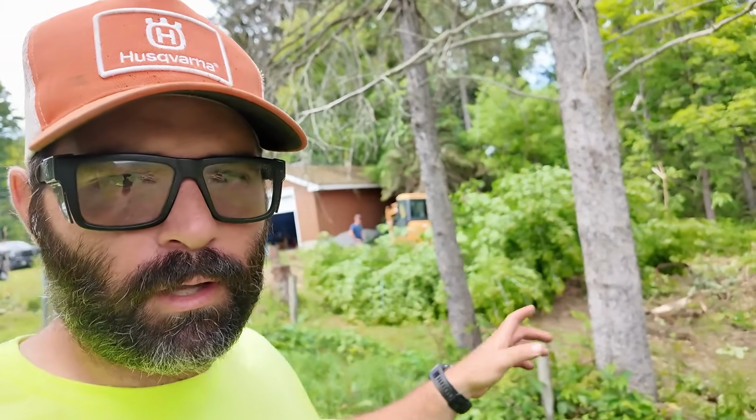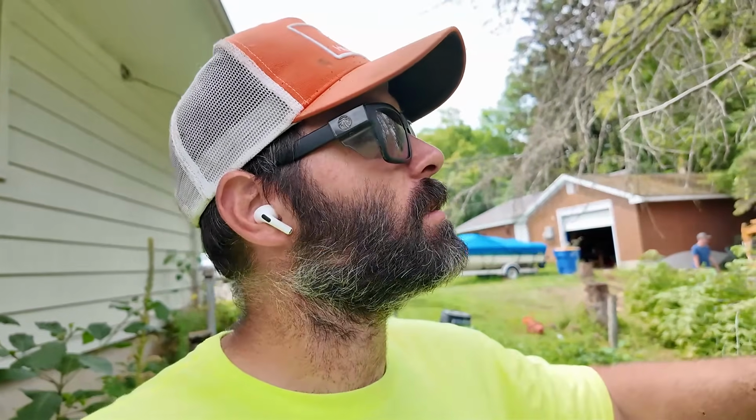My soon-to-be brother-in-law was in the skid steer trying to operate. He was doing a good job. But I'm gonna hop in there and do some cleanup so we can have a fresh pallet to start with.